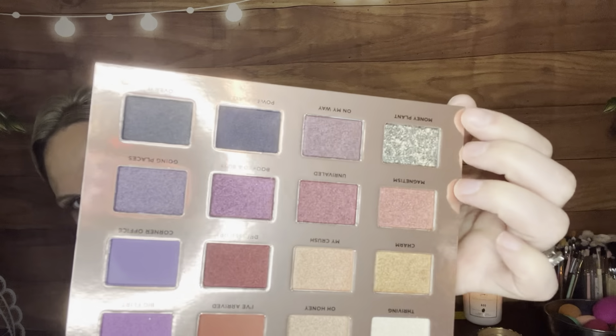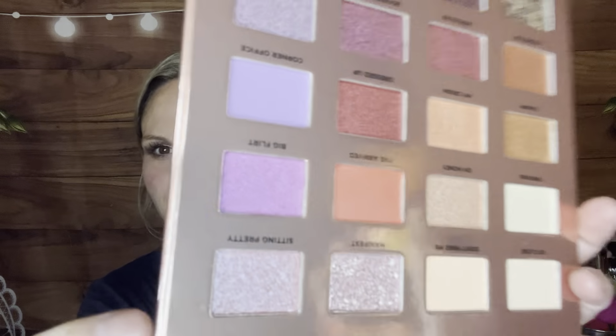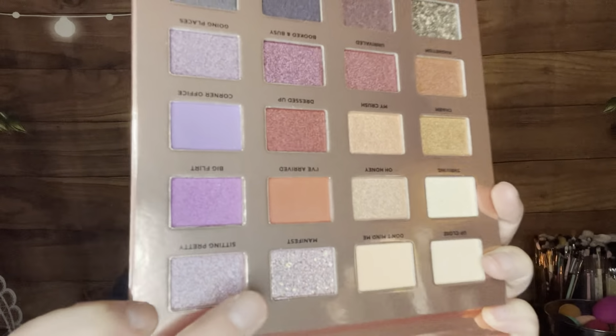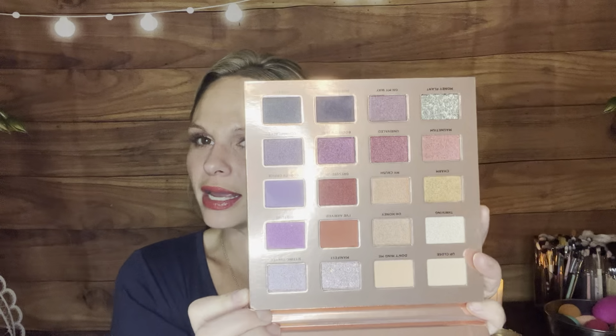It's like a greenish gold. There's also some other really pretty colors in here. This is almost like a multi-chrome. Do you see the shift in that? It's going from like gold to pink to blue. This was another like marbled shade. So this actually is a pretty palette. You also do get a nice big mirror in there, but here's the thing.